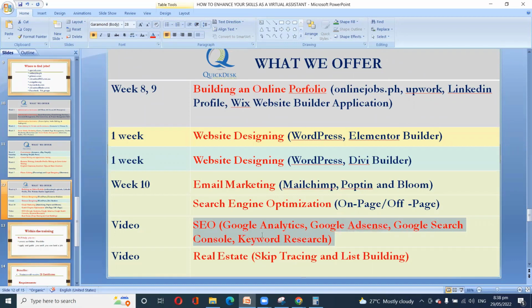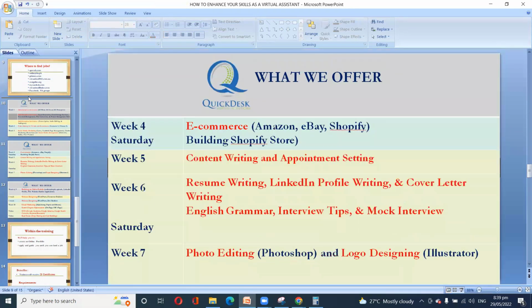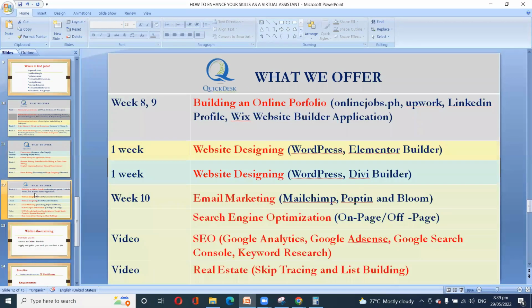Since, with us, we will only guide you on how to do it and how to apply. Because in your job, you don't need to create your own account, because the client will give you their account. So you will be the one to access it. The purpose here is just for you to know how to use it. Those are the courses that we offer, and this is equivalent to 2.5 months.